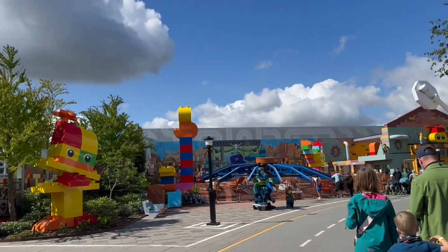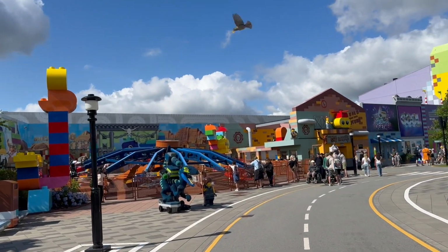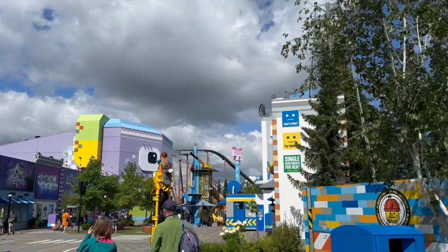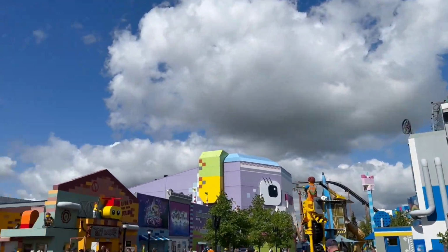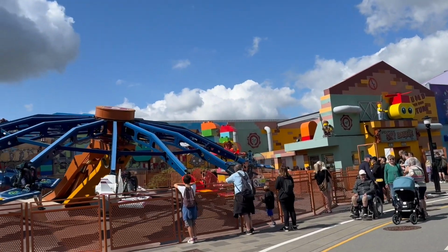So Miniland is really busy right now, so we're going to head over and do this ride where you can flip yourself. Looks really cool. Then we're going to go over to Arctic Base Camp and do that whole area. But yeah, this is called the Apocalypse Sky Battle. This looks really cool.